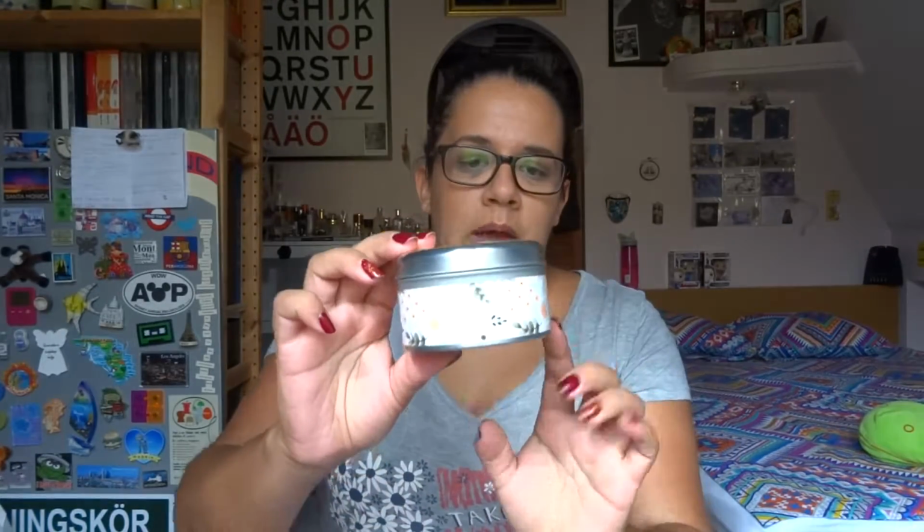Then I have a candle. I like the $1, $3 area at Target, and I bought this candle for $3. This is the passion flower, and it says it burns up to 15 hours, like this. I think it has a cute pattern around it, like flowers, and it really smells like passion fruit. So yes, even if I don't need more candles, I did buy a candle.